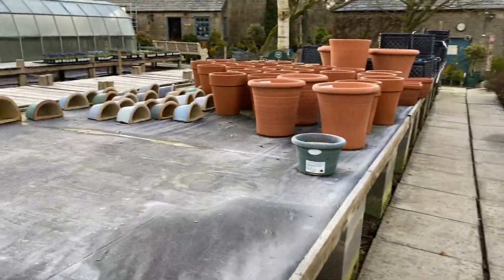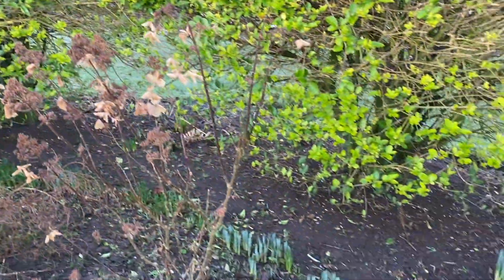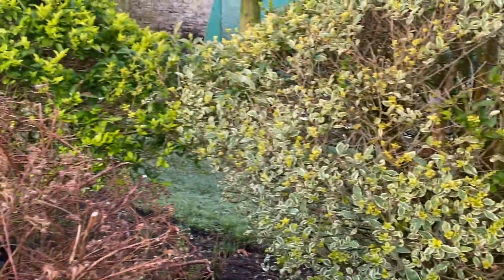This is another bench we use for pots and alpines. Down here, it's just a little border. You can see lots of unusual bulbs, fancy species daffodils and things, and some potentillas and hydrangeas. There's some paniculatas in there as well.